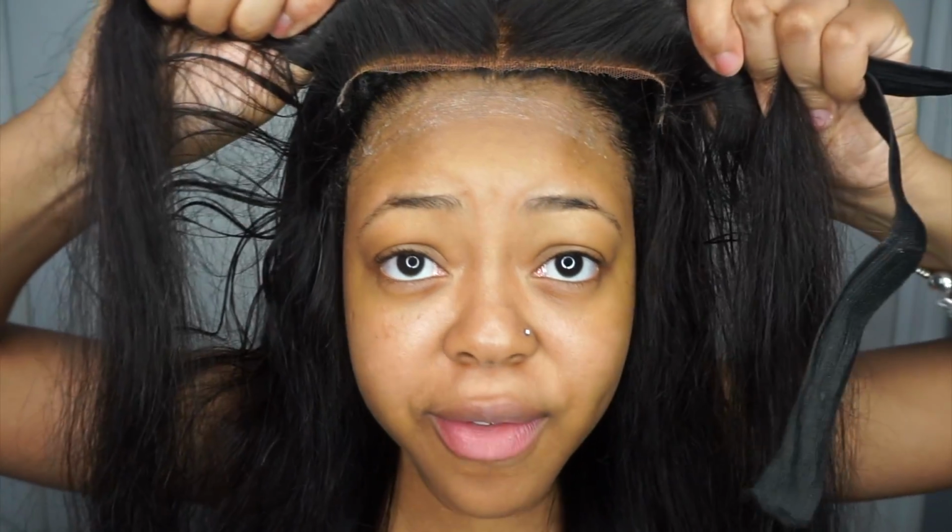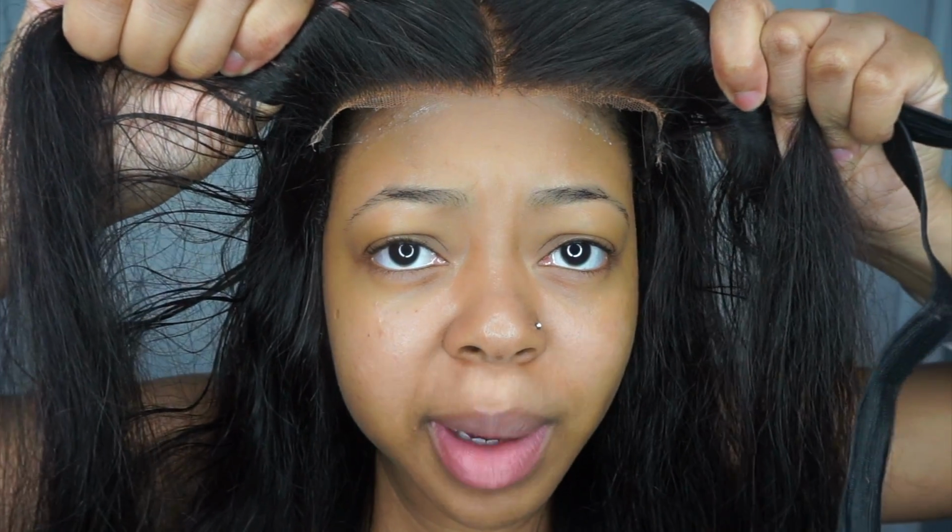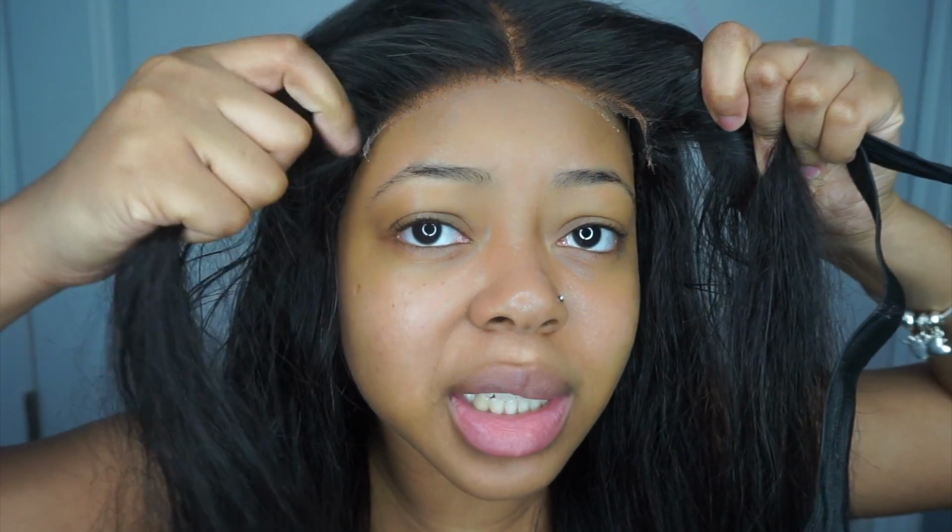But today we're going to be using glue, but that way is very, very temporary. Like, it does not last. And if you're a sweater, just don't do it. You're setting yourself up. So this is how we're going to lay the lace. Just lay it right over the glue. And you guys already see that this thing is like melted, like legit melted.